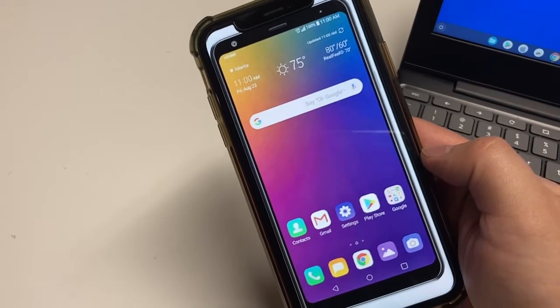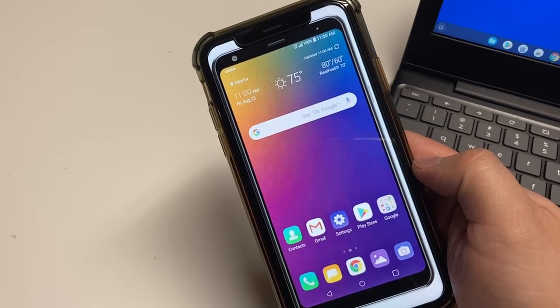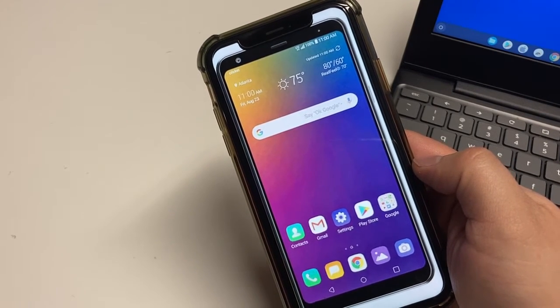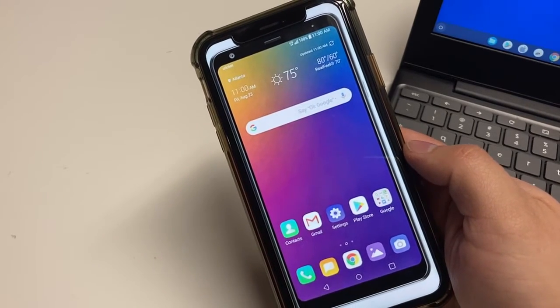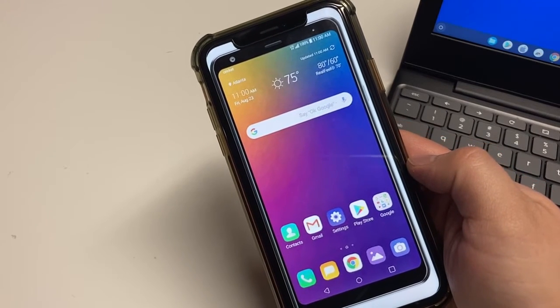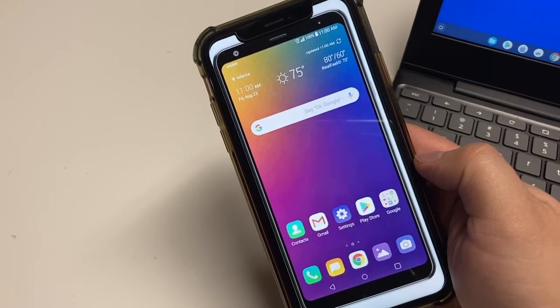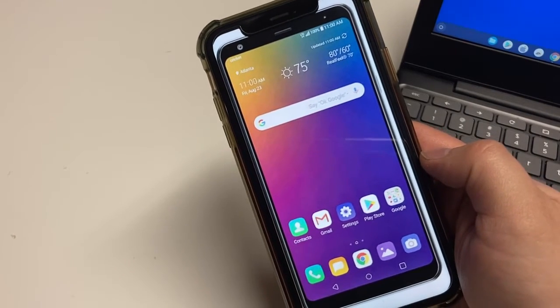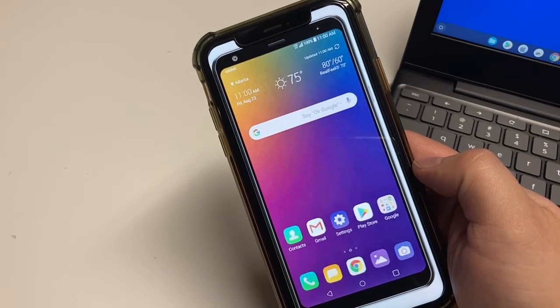This phone also has a headphone jack, which is very nice if you still like to physically plug in your headphones, your mic, or connect it to your car via an aux cord to listen to your music. So this is in addition to Bluetooth, where you could hook up your wireless headphones and stuff like that. So nice little addition.